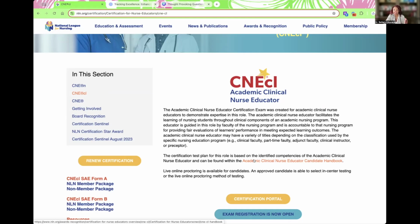You're actually going to print out the entire handbook. We want you to read it cover to cover. I know it's good nighttime reading. There's between 35 and 45 pages, depending on which handbook you print out. Okay, so that is going to be your roadmap as we support you on your journey.